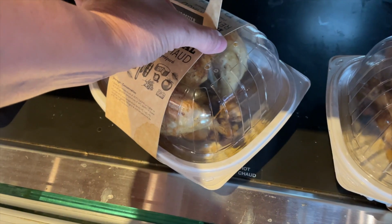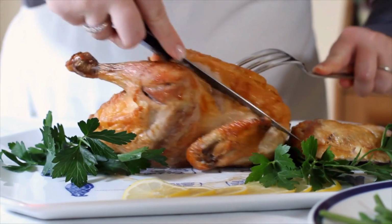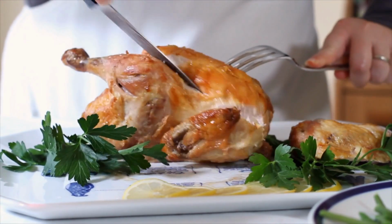You will save a ton of cash if you buy the pre-cooked chickens. At Costco here in Canada, they're just $7.99, and a lot of grocery stores have them. They're actually less money than buying the raw chicken, and they're already cooked and delicious. So pick up 2 of those at a time.